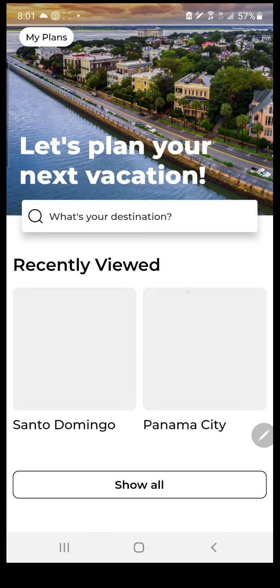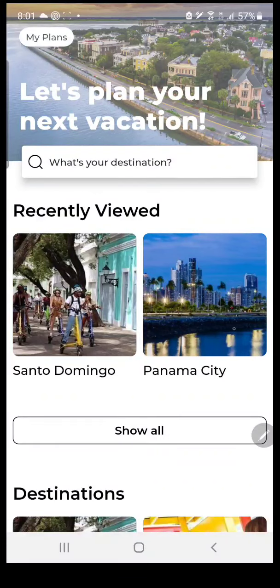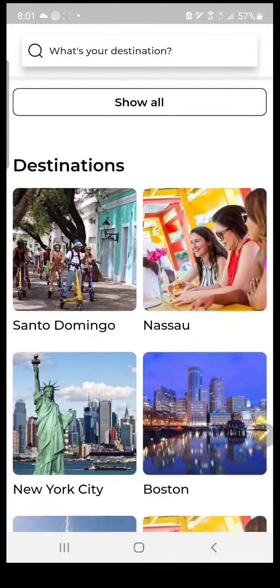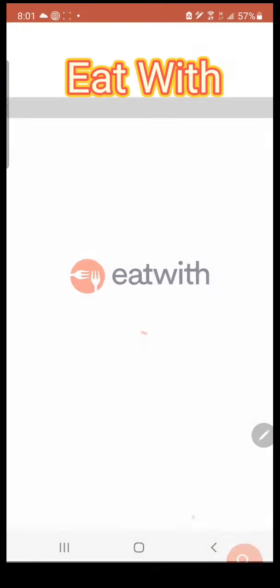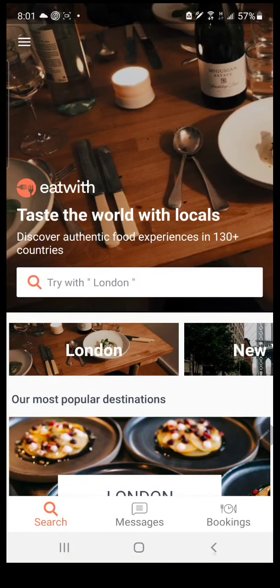All right, so we're back to the main ones. The next one we have is Visit A City. I like Visit A City because, again, this is one of those things where you type where you're going into the search bar and it just shows you all kinds of things to do there. Sometimes they'll pull up some activities that some of the other sites won't pull up. So that's why I also use this one.